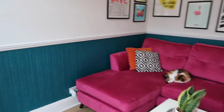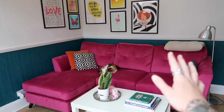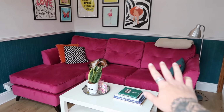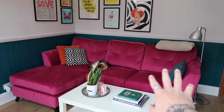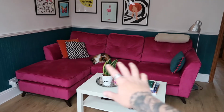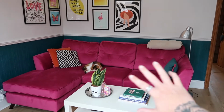But just going back round to the sofa, this sofa is my absolute pride and joy. I am obsessed with this sofa. I got it from DFS in the lockdown actually. So I've had it probably about a year and a little bit, I think. And yeah, I just wanted something that was a bit of a statement piece, which you can see it definitely is. I just love it.